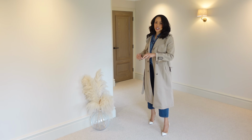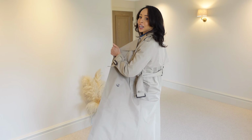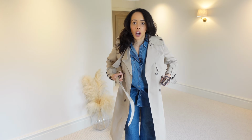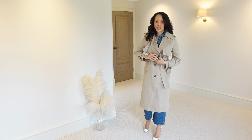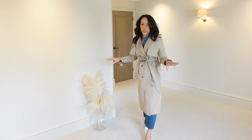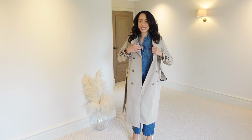Now my next item is this ZARA trench in a size small, and the price point is £89.99. Now I have never actually owned a trench. It might sound a bit strange, but I have never had an inkling to go and buy a trench. Now I get that it's all the rage. It's quite the style of the spring. I feel like every spring a trench is always in season.